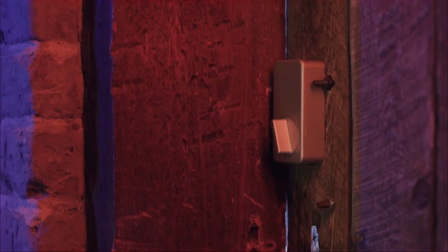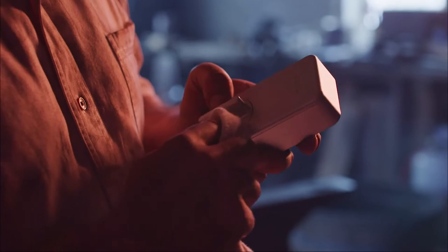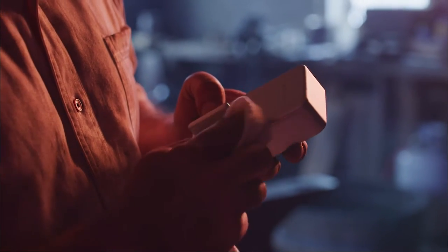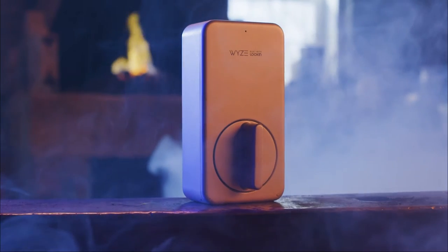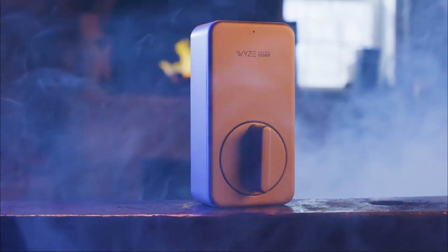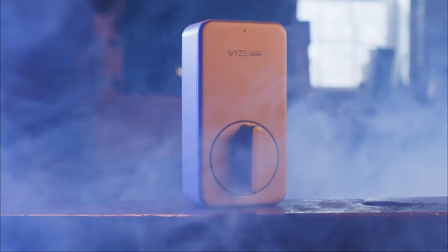With its built-in gyroscope, it knows when your door is open or when it's closed, because it's smart. It's so smart, when it's not locking your door, it's rewriting the last season of Game of Thrones with an appropriate balance of shock value and sensible character development.